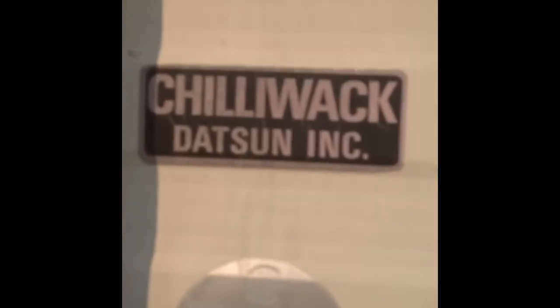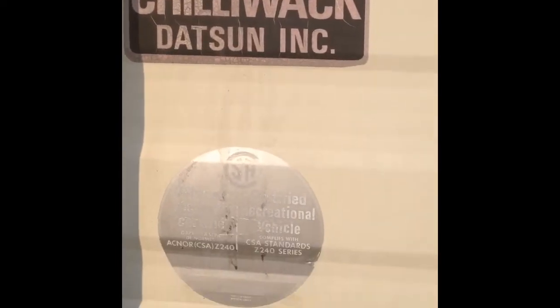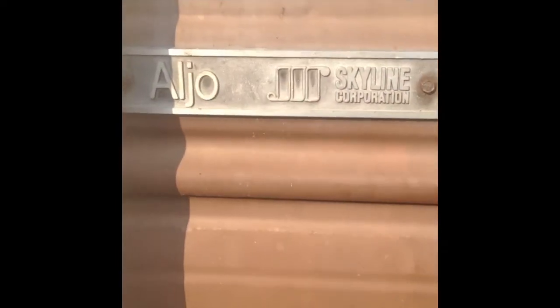So how old is it? I don't think that son of a bitch is around anymore. Datsun and Al Jol Skyline. So here we are. She needs some work, but it's not irreparable. Is that a word? Maybe. So I'll show you a grand tour.